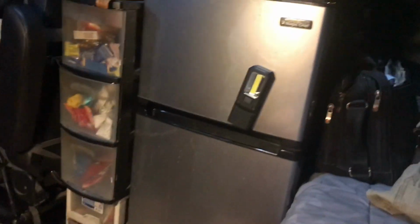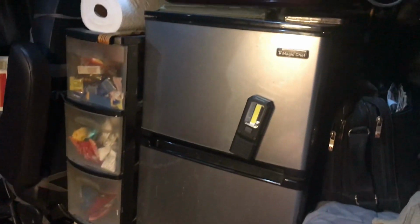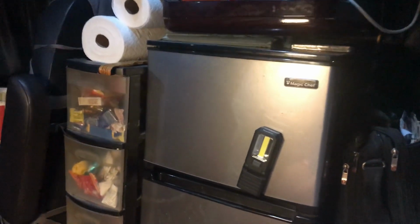Okay, you can see right there, there's my refrigerator. And that's a fairly good-sized refrigerator for a truck. Some trucks do come with a small refrigerator, but it's less than half the size of just the refrigerator compartment on this one. But believe me, drivers, you can put one of these in.